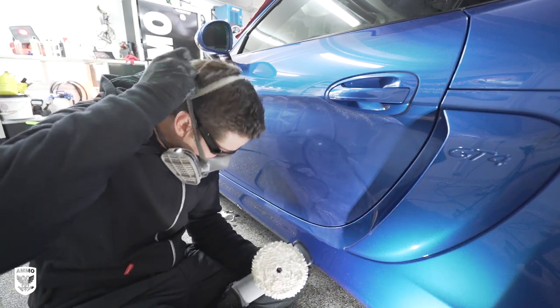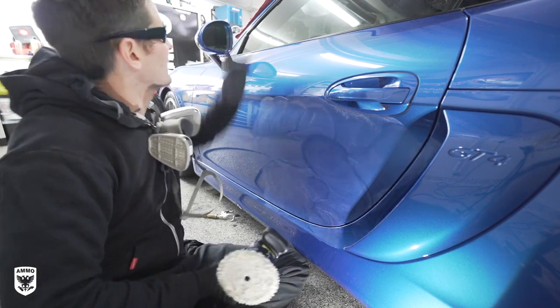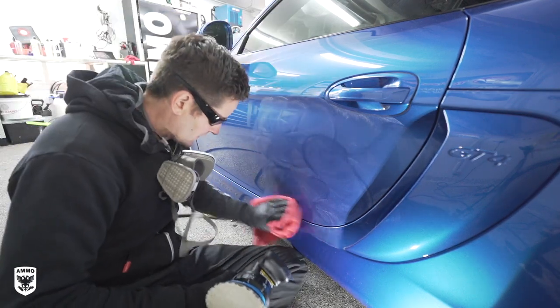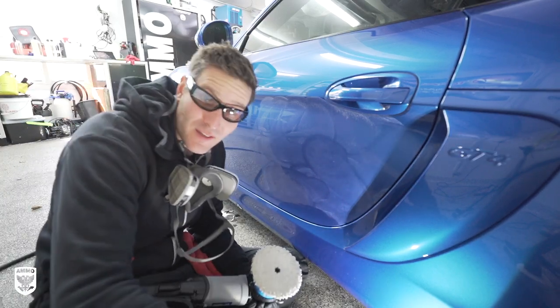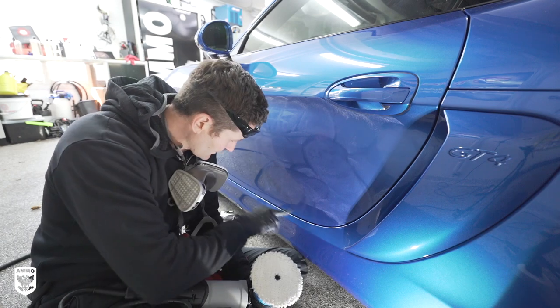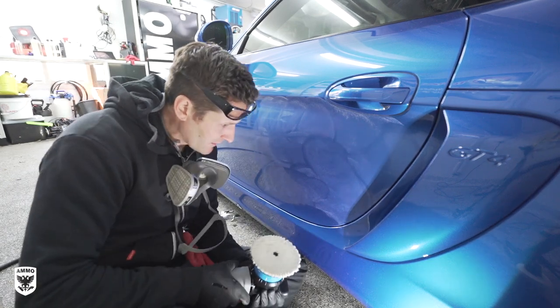Okay, so I'm stopping here. This is actually a perfect example, or prime example, of when I would change orbits on the fly. So there's a little scratch right here. I'm trying to figure out how to get to it, but there's a little bit of a concave situation going on.